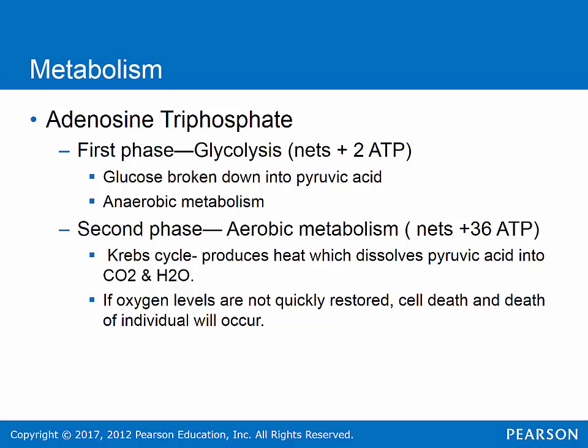So, a bunch of different ways to get rid of that. This one also nets you 36, which is about 18 times more than the other one. Much, much more efficient. You get a whole lot more energy, and you get byproducts that you can deal with. It takes the bad byproduct of pyruvic acid that you can't deal with and turns it into things that you can easily deal with, CO2 and H2O. With me?